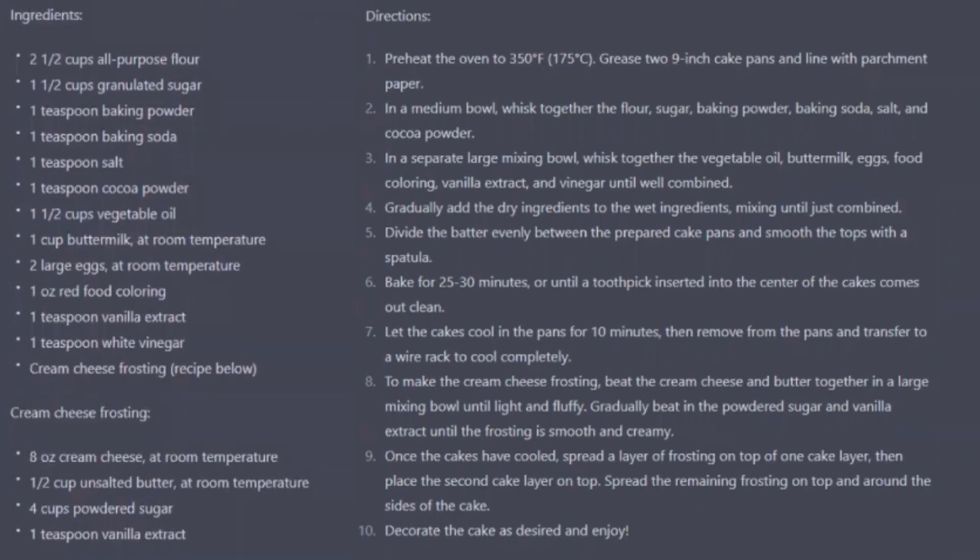And there you have it, ChatGPT. Here is the actual recipe, and you can see that it's able to form a very human response to that question.